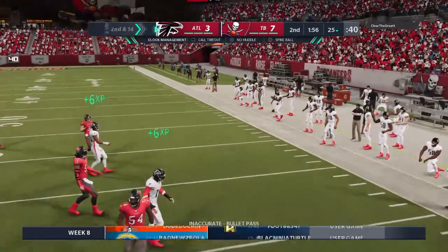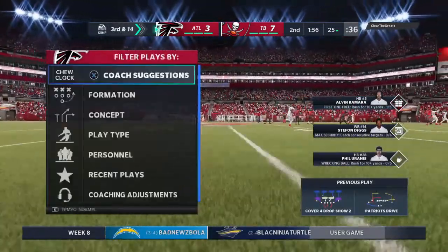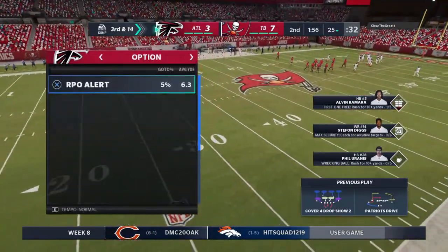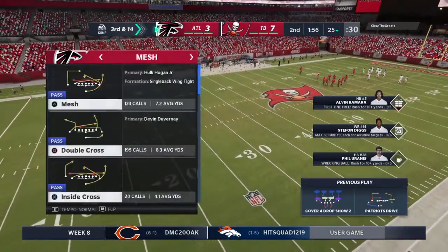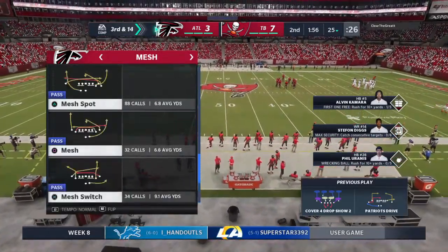2nd and 14. And he fires one incomplete. Devin Duvernay, the intended receiver. And that'll make it 3rd down. From the snap, he certainly looked like he knew where he wanted to go with the ball, but surprise, that guy was covered. So that took his attention elsewhere to no avail.